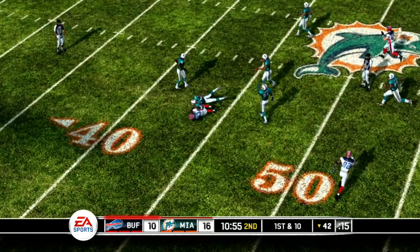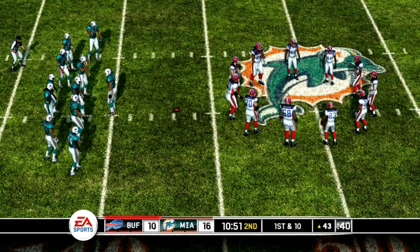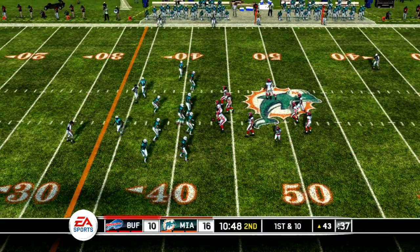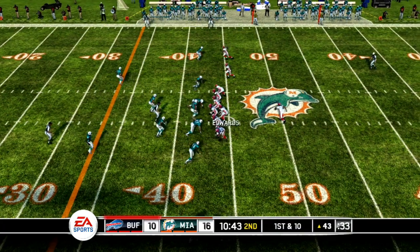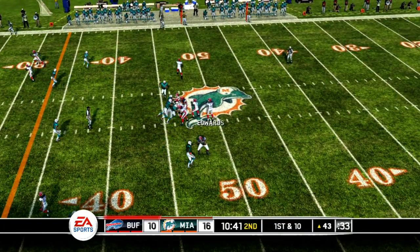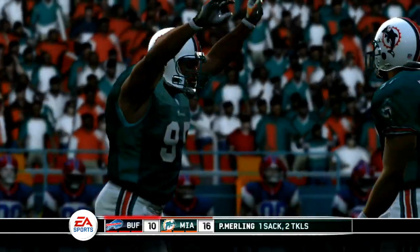Passes. Brings it in. He gunned that one in there for the first down, didn't he? He really did. And when you watch a guy throw a ball that hard, they don't move their arm any faster. You see him driving off that back leg. That was a pretty pass. He needs to make a decision. Nice job on the line by the Dolphins.